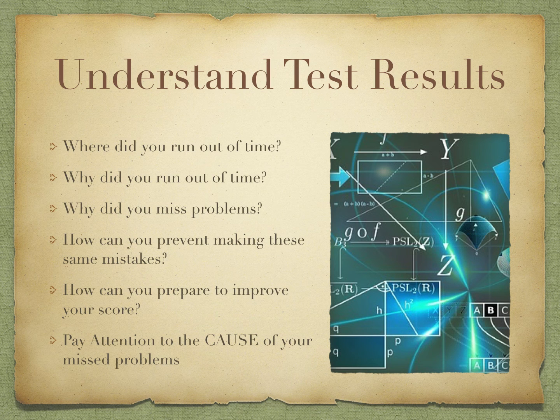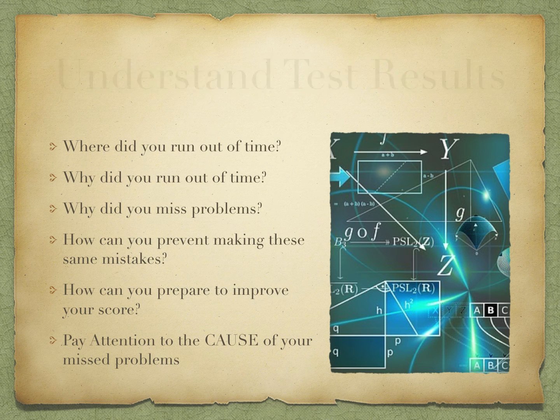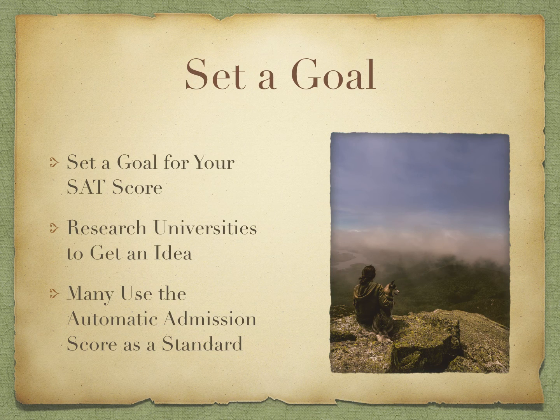Understand your test results. Where did you run out of time? Why did you run out of time? Why did you miss the problems? How can you prevent making these same mistakes? How can you prepare to improve your score? Pay attention to the cause of your missed problems.